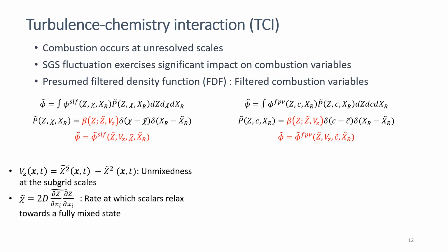As combustion occurs at unresolved scales, the SGS fluctuation exercises significant impact on the combustion variables. We use the presumed filtered density function to get the filtered combustion variables. The presumed PDF, the beta function, is used for the mixture fraction. The delta function is used for the other two parameters, scalar dissipation rate and enthalpy defect. For the FPV model, the scalar dissipation rate is replaced by the progress variable.